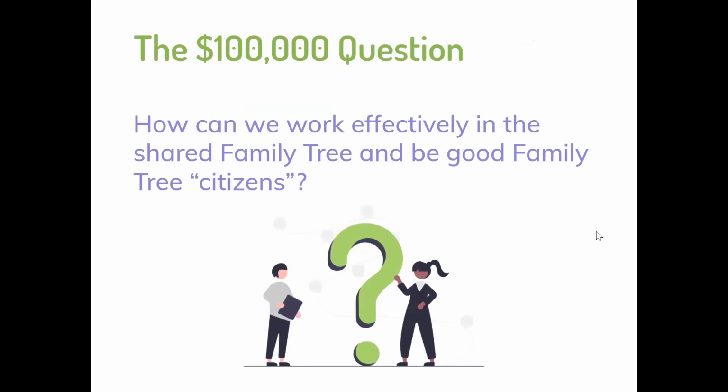And so it raises our $100,000 question, which we're going to answer in this webinar today, or at least try to provide a good answer. How can we work effectively in the shared family tree and be good family tree citizens?